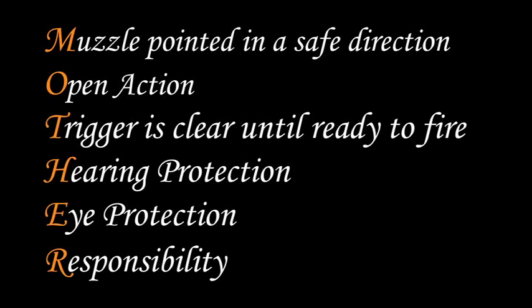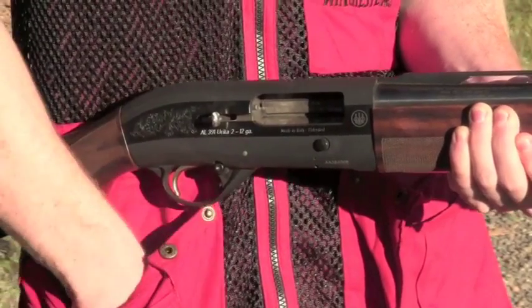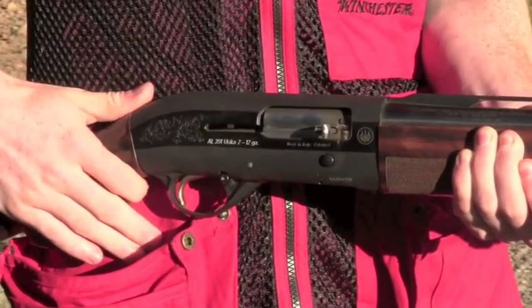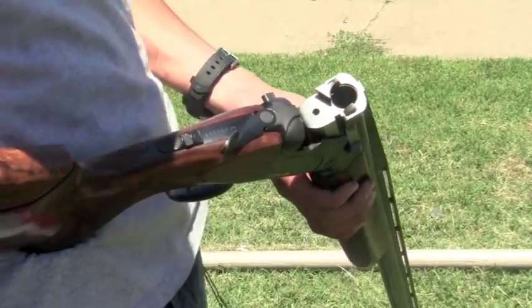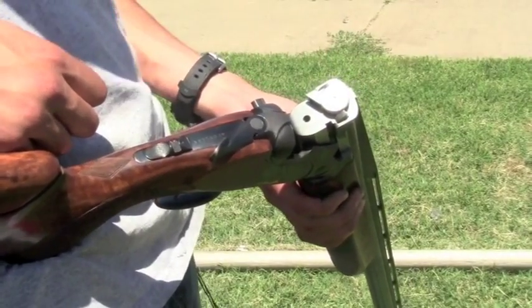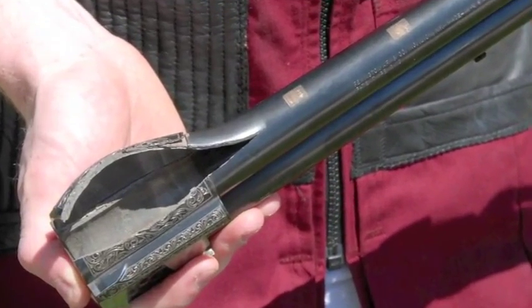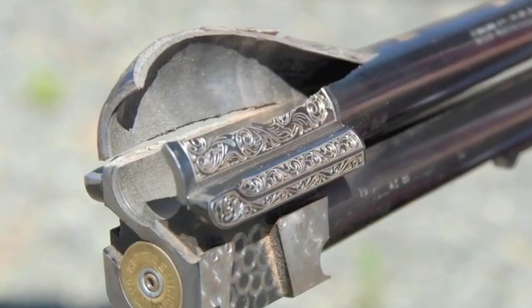Finally, the R of Mother stands for responsibility. Responsibility includes reading your gun owner's manual and knowing how to properly operate your shotgun. You also should only carry the appropriate ammunition for the shotgun you are shooting. An example of why this is important is that a 20 gauge shell could accidentally be placed in a 12 gauge barrel. And if not recognized, this could result in a barrel obstruction and subsequent catastrophic failure of the barrel if followed by a 12 gauge round.